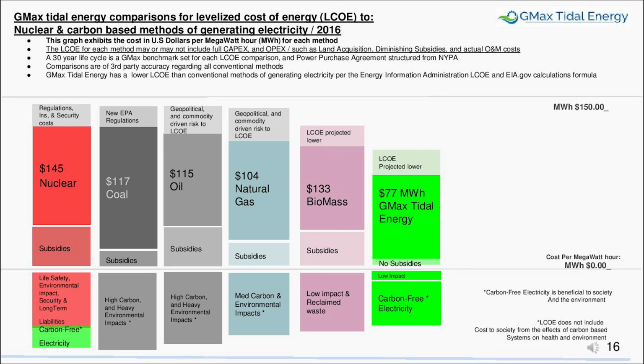Power purchase agreements structured by the New York Power Authority dictate these options from 10 to 50 years. This chart was created in-house, and comparisons are from third-party sources for accuracy in terms of the conventional methods and information. GMax Tidal Energy shows a lower LCOE than conventional methods of generating electricity, according to the Energy Information Administration LCOE calculations formula at EIA.gov. Please click this screen for slide 17.